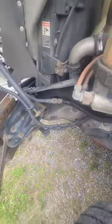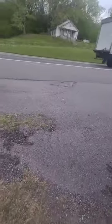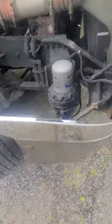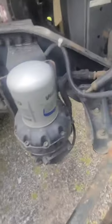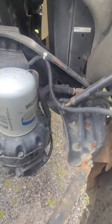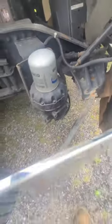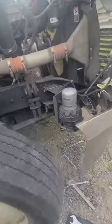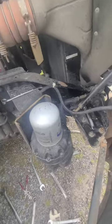So the company wants me to bypass the air dryer to see if the air compressor is building air or not, which I pretty much agree with. I'm down to do that, but we're gonna see if we even have what we gotta do it. Okay, so I don't know if I did this already, but we're bypassing it. Yeah, I did say that.